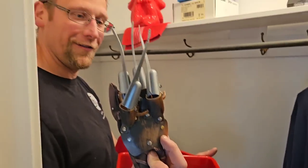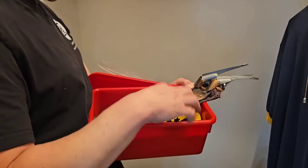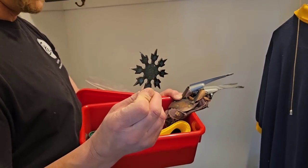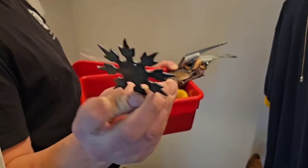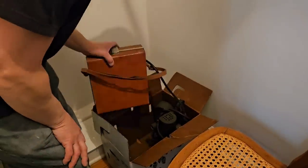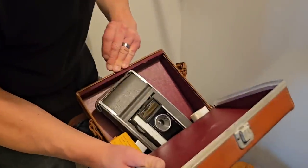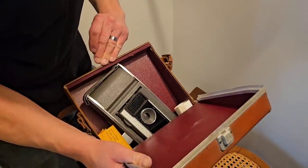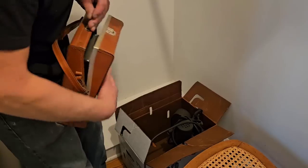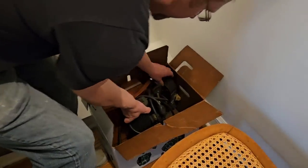Freddy Krueger glove. Ninja style. Looks like he used this a few times. Alright, we got old photography equipment down here. Looks like a Polaroid Land Camera, a J66 model. We got old projectors down here. Definitely worth a few bucks.